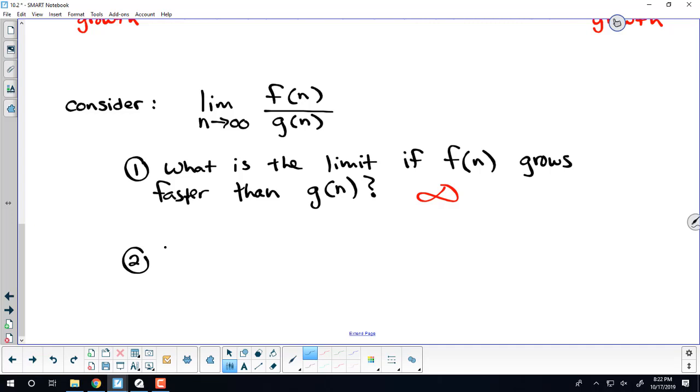Same question. What's the limit if g of n grows faster? Zero. Yeah. The bottom's getting larger much more quickly. The quotient gets smaller and smaller. What's the only other outcome here? They grow the same. They grow at the same rate.